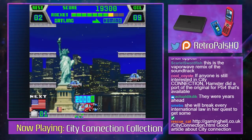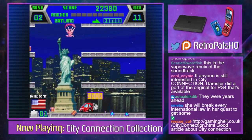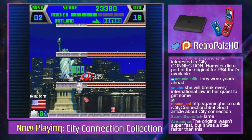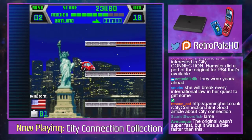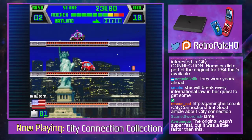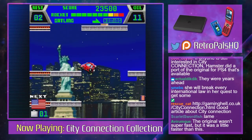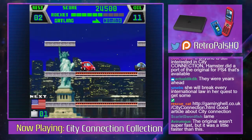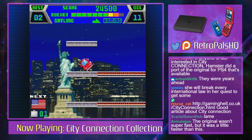Okay, so this button I'm pushing would be the I button on a Japanese cell phone for i-mode phones. It is the central button. It's what you push when you want to do anything. And it makes City Connection pretty great. Oh, I see. You gotta blaze across these things.